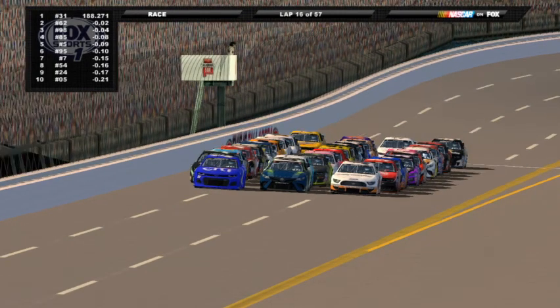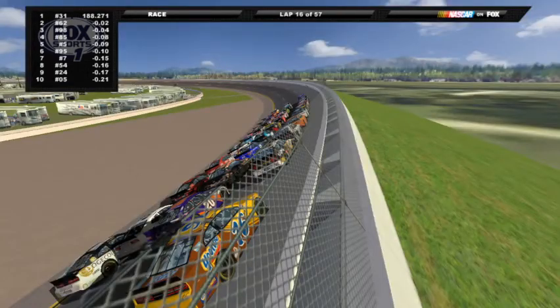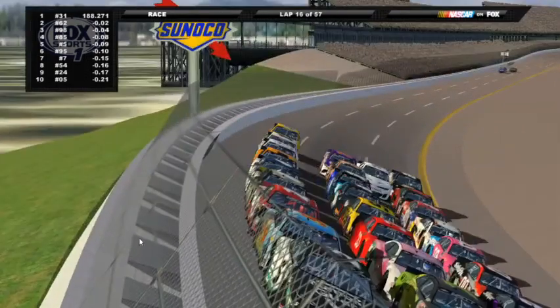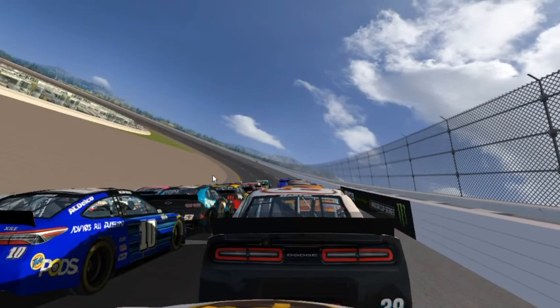So finally under caution for the first time today. Took them a while to do it, but it ended up being a wreck that consumed a lot of the rear portion of the field. And I have a feeling I know why. You can take a look right here. Let's get this thing rolling.